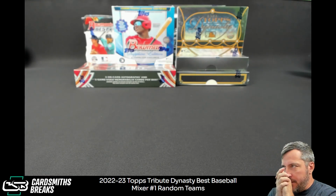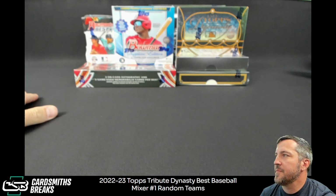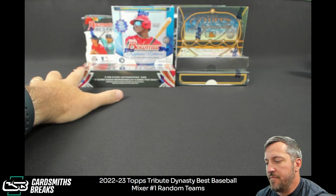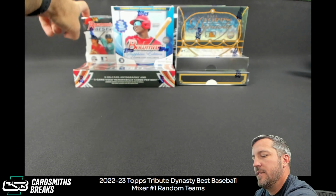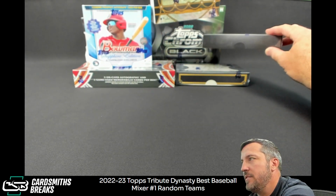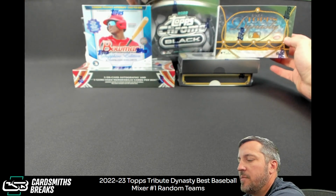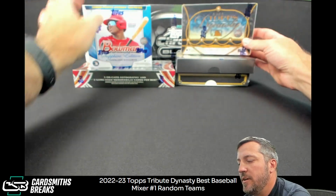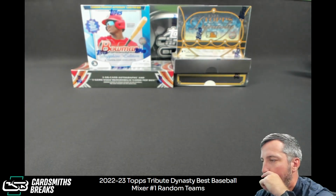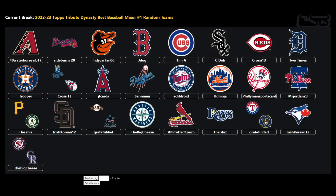Next up tonight, sorry, a sweet mixer. Tribute, my last box of tribute. Bowman's Best, Bowman's Sapphire, Dynasty. We got Tier 1 and 5 star here. You probably haven't seen those for a while. And then hiding in the back, because everyone said I had to put it in the back. They actually didn't even want me to show it or open it. Topps Chrome Black. There's your teams. I guess we didn't have any trades.